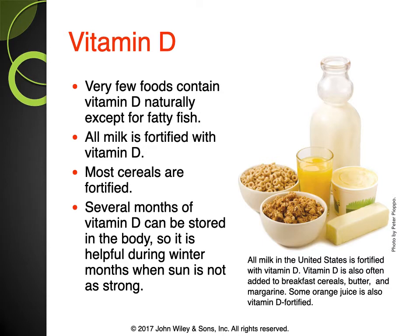I know mushrooms and fatty fish are typically higher in vitamin D, but even then, many of us don't eat a lot of mushrooms very frequently, so milk is kind of easy if you're a milk drinker. So if you're not a milk drinker, you might want to look for something that is fortified with vitamin D, or get your blood work checked to see if you're low and maybe take a supplement. But if you're interested in more foods that have vitamin D, let me know and I will get that information out to you. I just kept it really simple for our lecture.